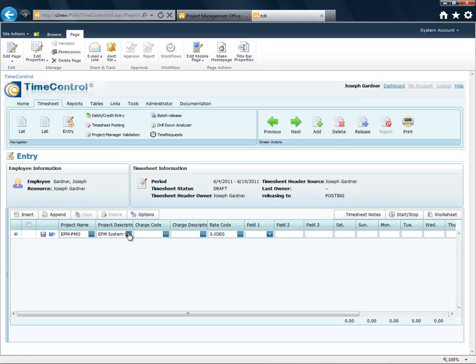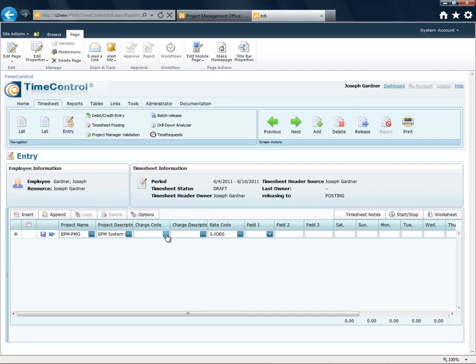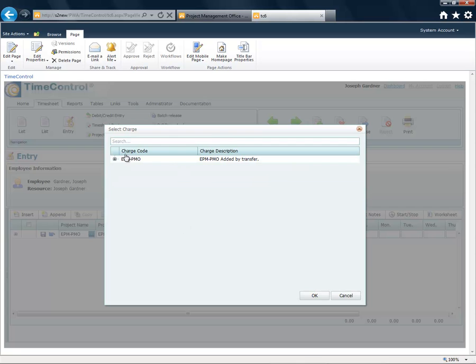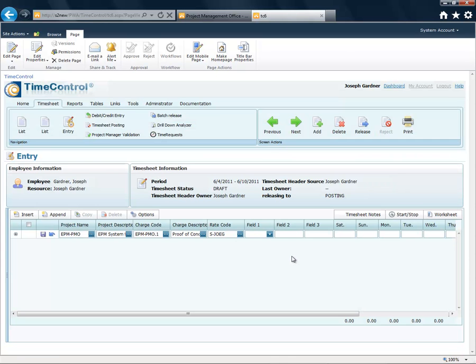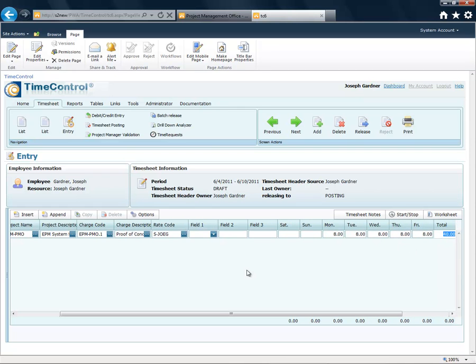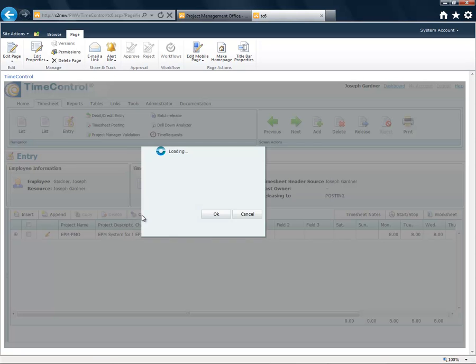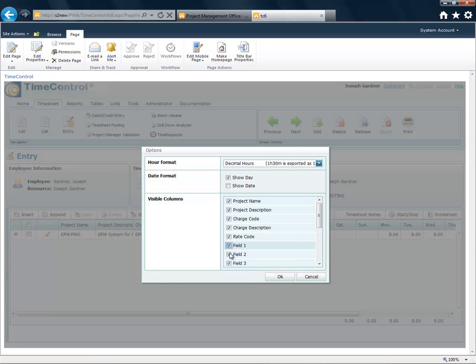And the tasks that we select, that's the description for the project. And then the tasks that we select will be the same tasks that we just saw in SharePoint. And there they are. These are just as they were in Project. We'll take the proof of concept and put in our hours for a total of 40 hours. And let me just save that line. We have a few extra fields which we can remove to clean up our timesheet a little bit.